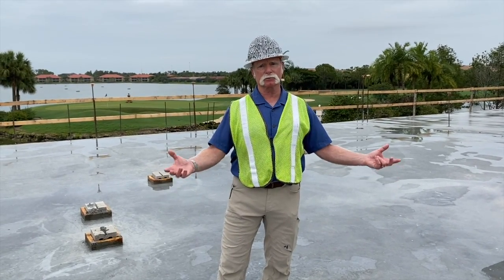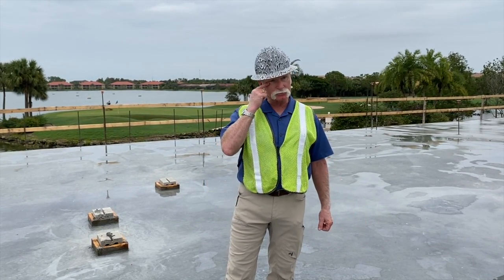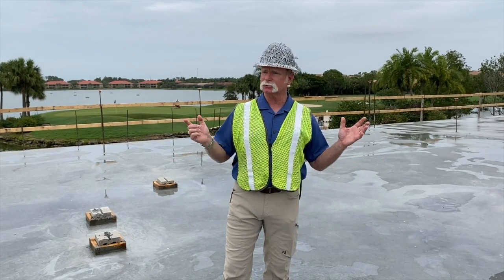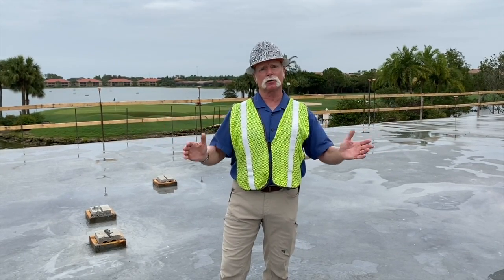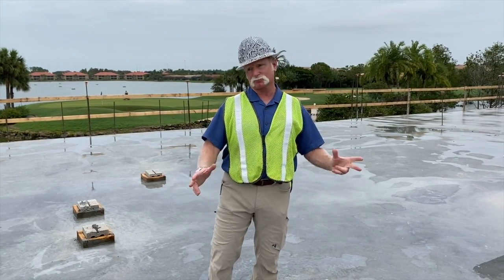We're getting some underground stuff finished up that is necessary for us to be able to connect to the utilities. So that's where we are this week. I think next week it'll be exciting because you're going to see block going up on this floor. And all of that is the culmination of getting the roof on in the next three weeks or so.